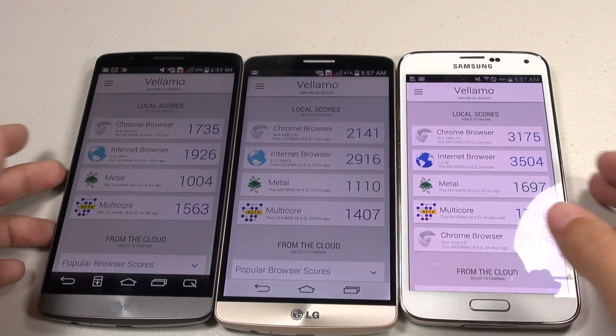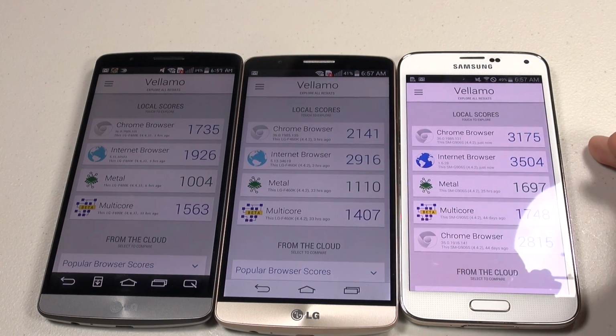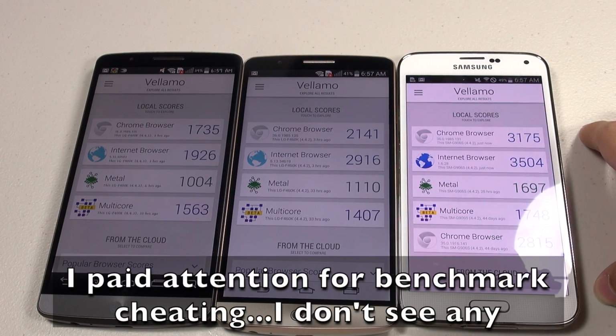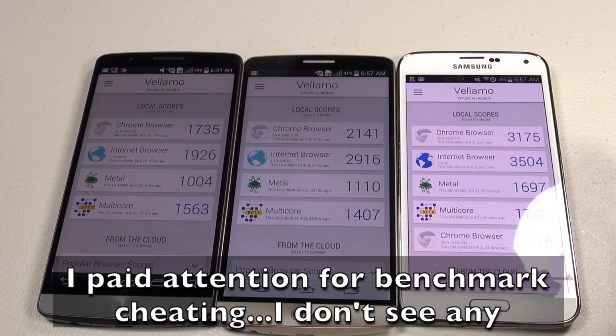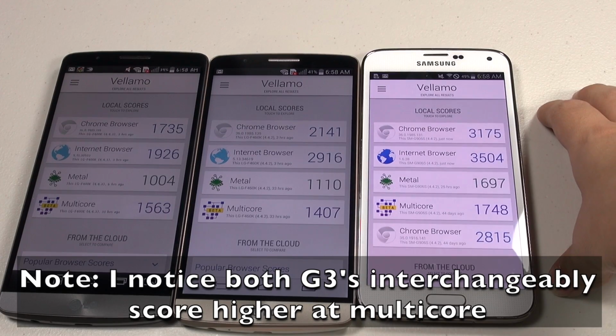Now looking at Vellamo web browser benchmarking scores, we can see that with Chrome, again, we see this exact same trend. There's just something about the G906S that does a lot better here and there. So for Chrome browser, you can see that it's descending across the board. Then looking at single core and multi-core scores, this one still wins out over all of them.